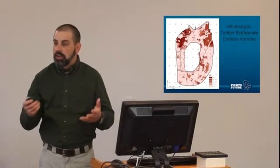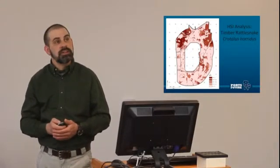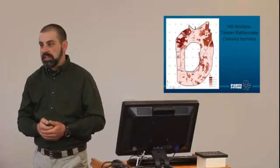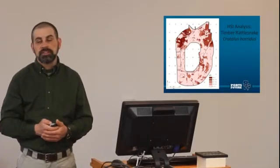Then we use all of this data collectively to do a habitat suitability index analysis. We ran these HSIs for several different species on site. And an HSI indicates where suitable habitat exists within the study area. It doesn't necessarily mean that those species are there, but if you were to go and seek them out, these would be the areas that you'd most likely encounter them.